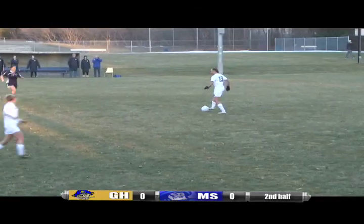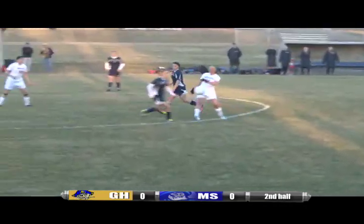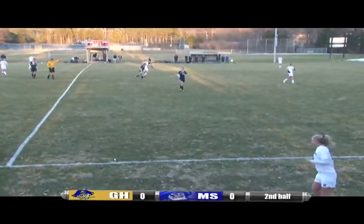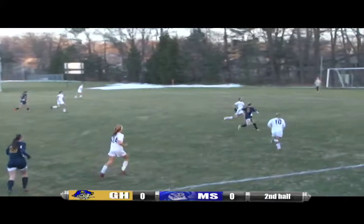Kat cleans it up, gives it to Meredith. Almost gets herself into trouble, gets around it. Still pressure by Grandhaven, and that forces the error with Shores kicking the ball out. Grandhaven ball. Good pressure by Grandhaven around Smith there to not give it time to clear.